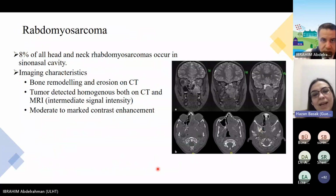There are sarcomas. Sarcomas are very, very difficult to decide. They are very aggressive tumors, and they have no characteristic findings. It's impossible to differentiate them from sinonasal squamous cell carcinomas or other undifferentiated tumors of the sinonasal cavities. Next one.